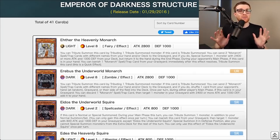That was actually probably the best auction we've ever had in the series. That was something that we're probably going to do more of in the future. I think it added just another layer to the auction part, but now we're into the pack opening, and we're starting with our Emperor of Darkness structure deck.